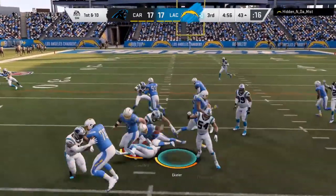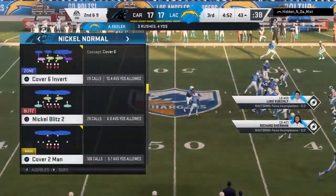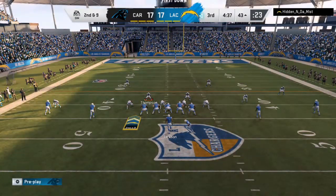They'll run out of the gun with Eckler. And he's going to get stopped up quickly. Give him a yard down to the 43. Well, they're hoping that the second half is better for him than the first half. They've got to find a way to get him going. He's a big part of their offense.